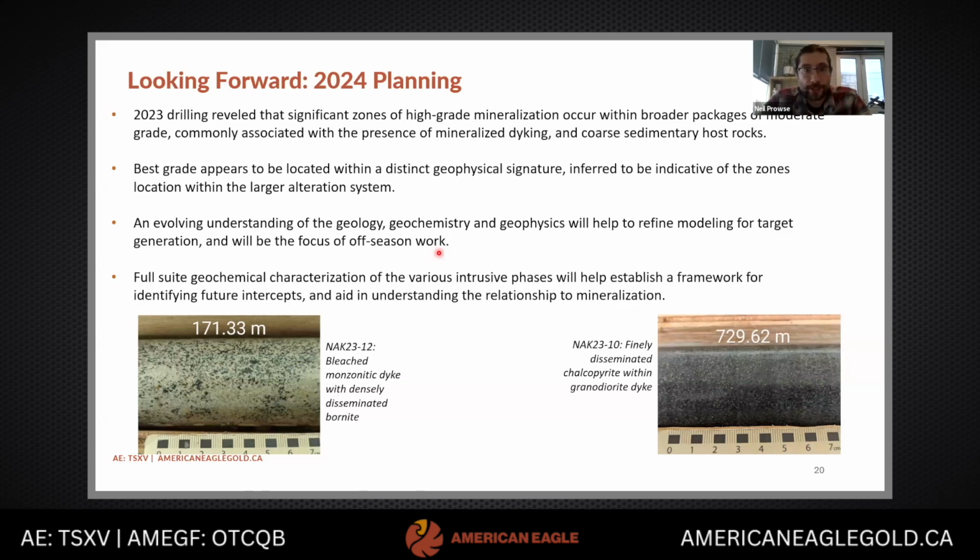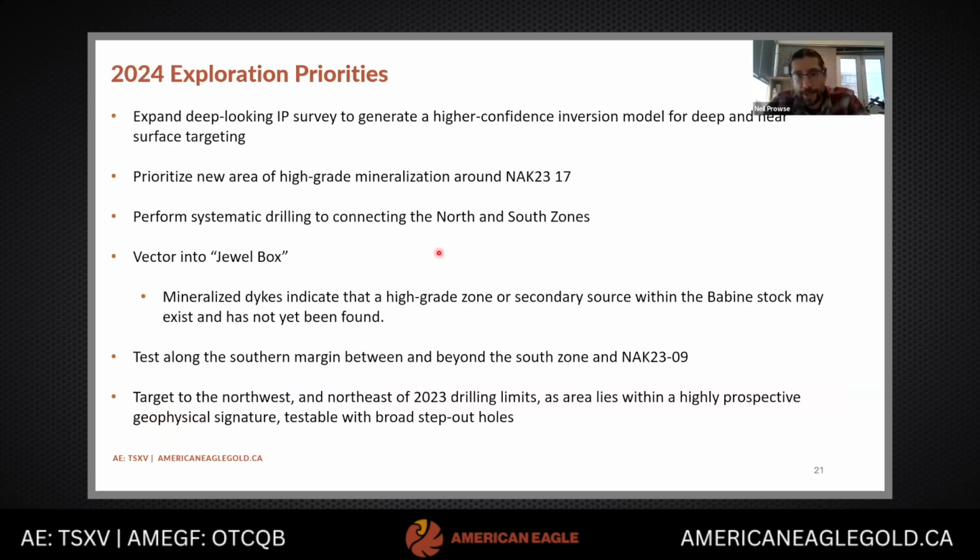Another focus is going to be expanding the IP survey. A big part of next season's planning is going to be running some deeper survey lines to the north and to the south, and give us more confidence at depth to the north and to the south on that inversion model. And that's just going to help us be more efficient honing into the better zones.